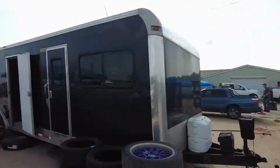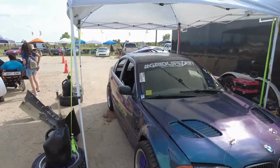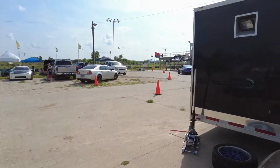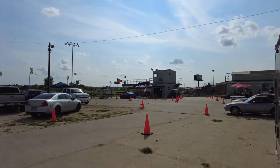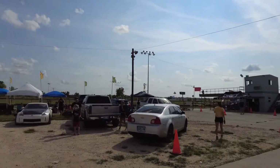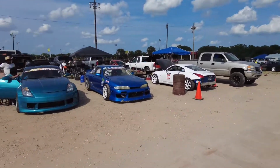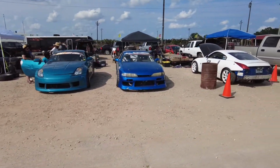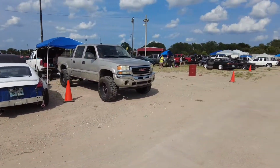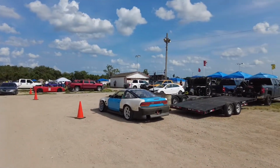So obviously, got the baby set up here. My little car. She's doing good, trying her best. Dude's full walk over there. Teal, Conze. Seems like a lot of people are out on track right now. Looks like these dudes are from Texas. Been out there shredding. There's a lot of Z's in Oklahoma. I mean, there's a lot of Z's everywhere, but there is a lot of Z's in Oklahoma.